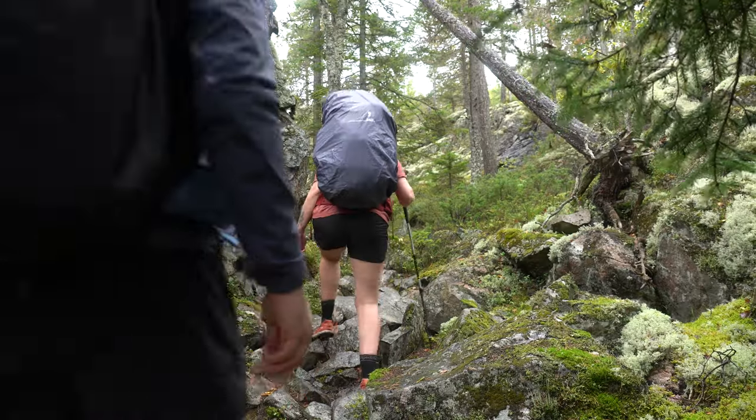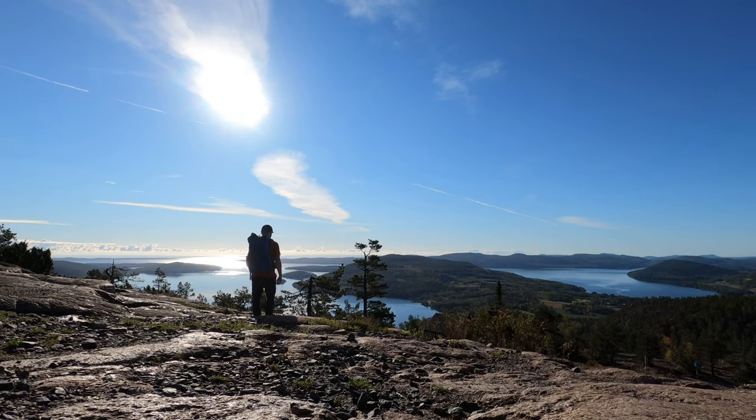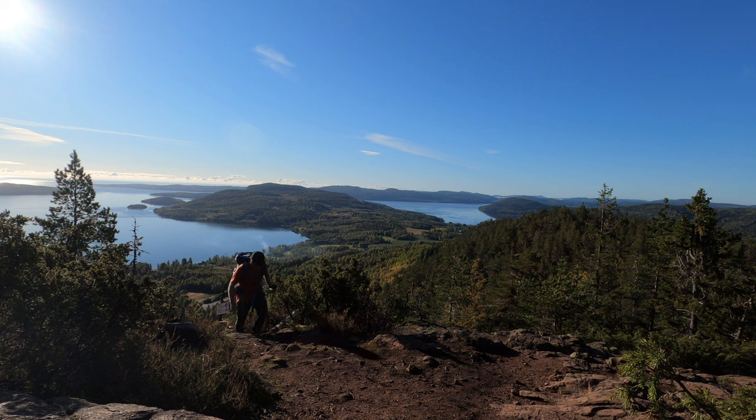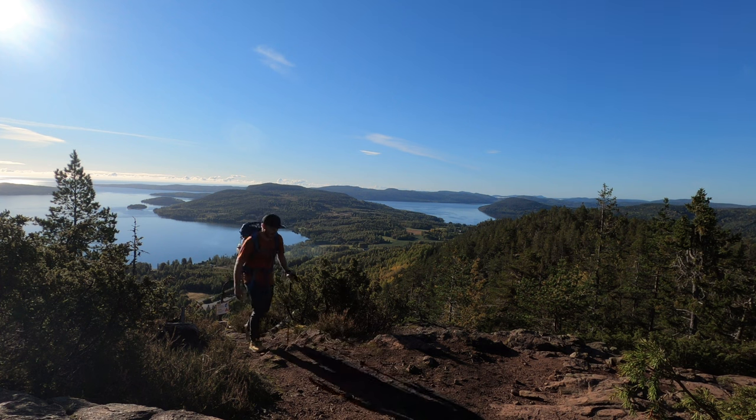We are hiking through deep forest and mountaintop viewpoints, passing beautiful lakes that you only see in Sweden, and sleeping in beautiful places along the way. Nowhere else in Sweden can you hike at these heights so close to the sea. Welcome to the Höga Kustenleden.